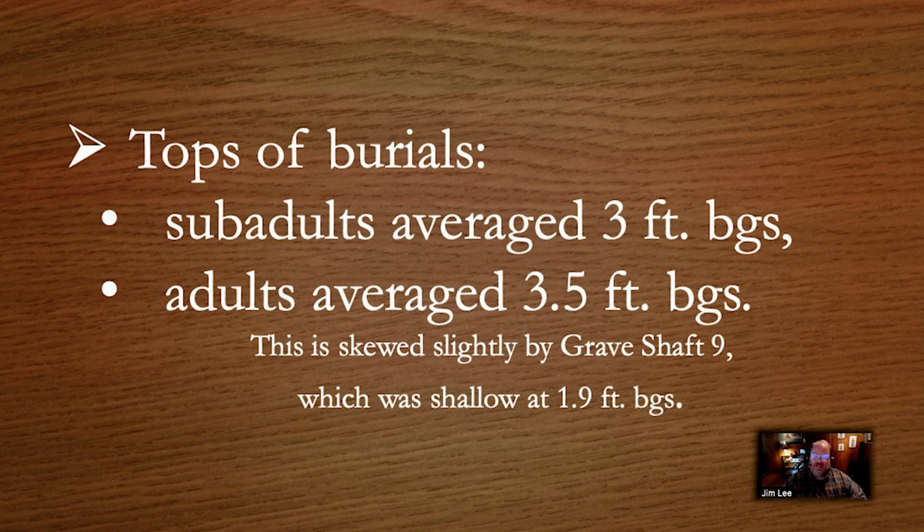In other cases, we've seen subadults were present in a more shallow context because they were placed on top of an adult below. But that's not something we found here. That seemed to be in cemeteries where they knew where the adult was and they could bury the subadult on top. Maybe the method of not marking the burials might have prevented them from stacking bodies. But they didn't, and maybe they were buried when it was hard to dig 3 feet, maybe in the winter or something like that.